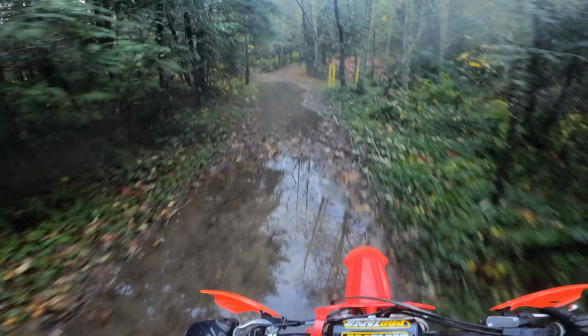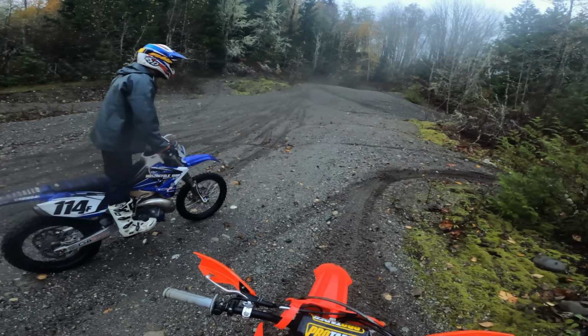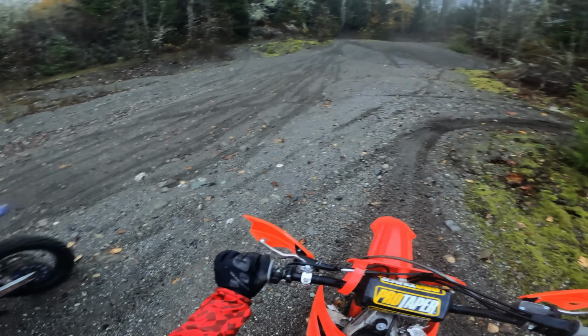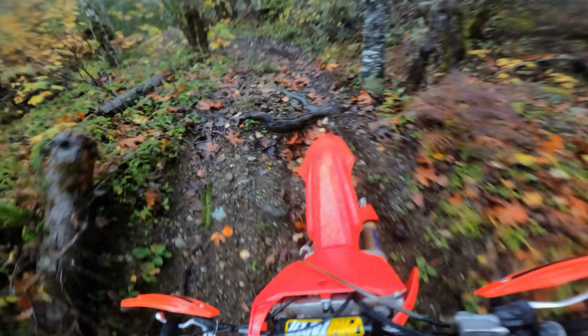I've never ridden a 4-stroke 450. It's pretty fun. I mean, it's kind of fire breathing, but also it's pretty tame at the same time. You can definitely feel the weight through these really tight sections. It does wear you out. My main bike is a Beta 200, so quite a difference between the two.